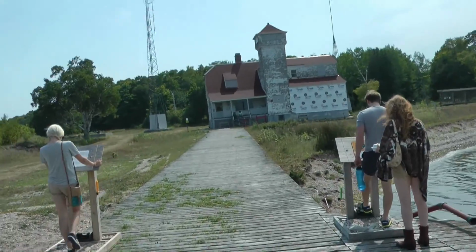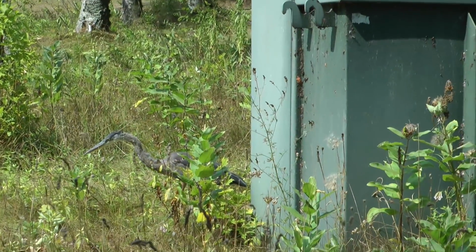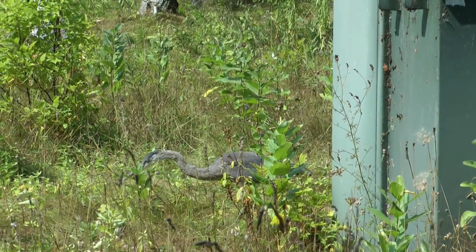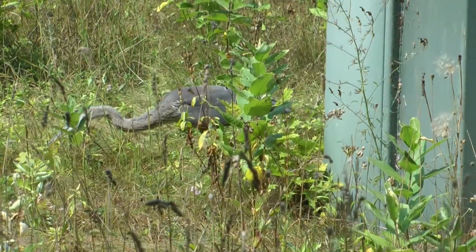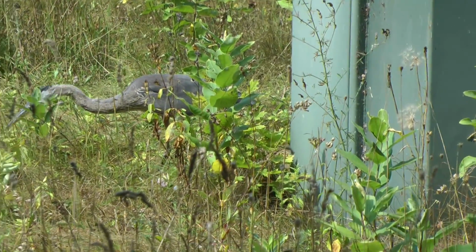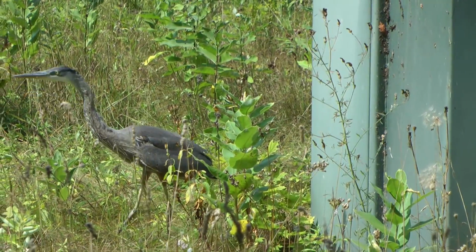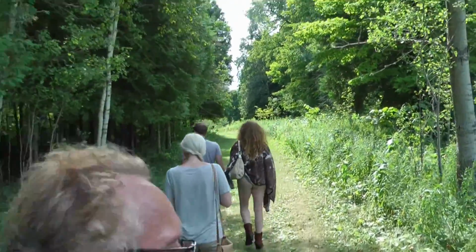The old lifeguard station. Wonder what he's hunting. Bugs? Or just hiding? Oh, I caught him. Grasshopper. Nature trail.